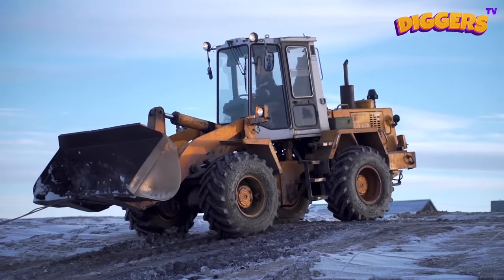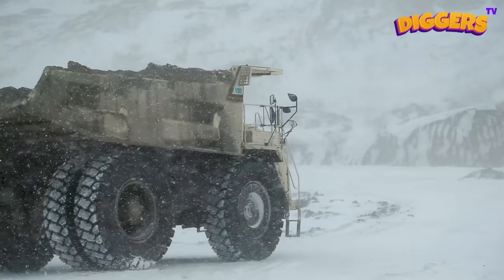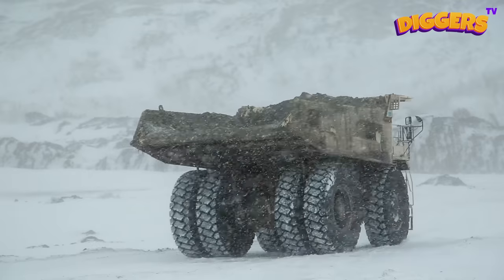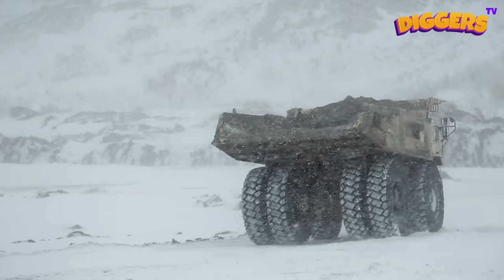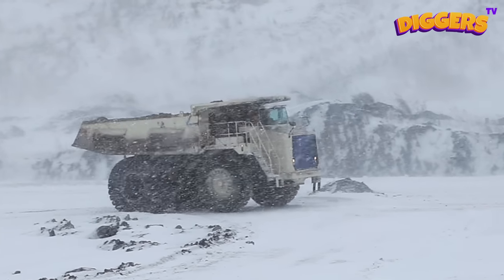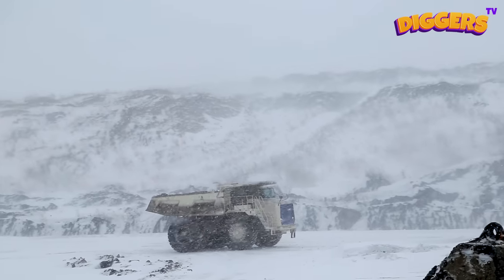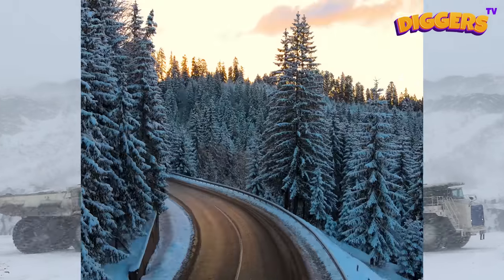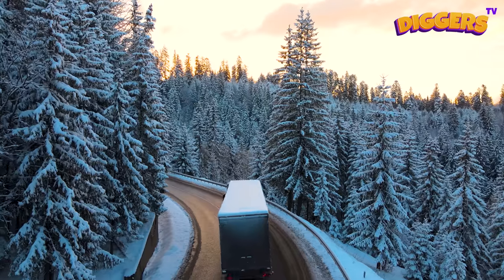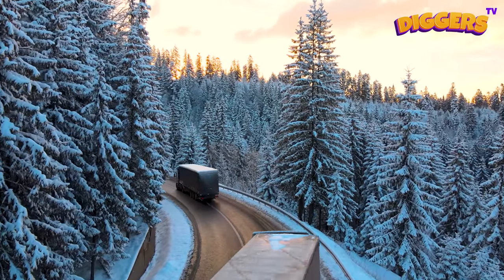The construction workers and vehicles do their best so all projects are finished before Christmas. Great! That's a giant dump truck. Look at the giant wheels on this truck. Big wheels are very helpful when moving over snowy and icy grounds. That's fantastic. Wow. This truck is loaded with a lot of Christmas cookies and gingerbread. I really hope it's heading my way.